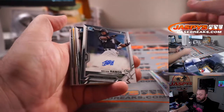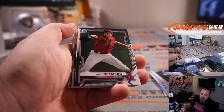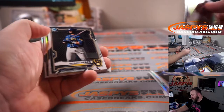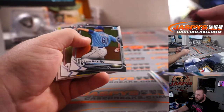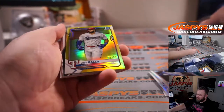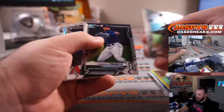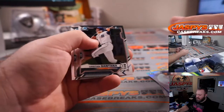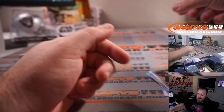And we might get four autos in this. Brian Ramos, White Sox, Ryan Dupuy. We could literally see four autos in this because I already know that relic is an auto too. So, Joey Gallo, yellow to 75. Rangers, Shea R. Austin Wells, Yankees, Kevin Miyakawa, Christian Santana for the Tigers, and Ike Coppola.